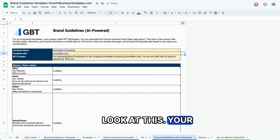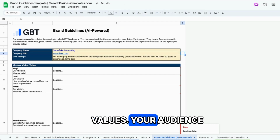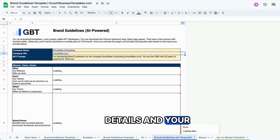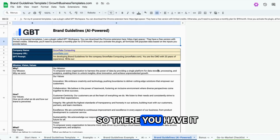Look at this. Your mission, vision, and values, your audience details, and your positioning and copywriting for top social media channels. Take it as is or wordsmith it further with your team. It's up to you.